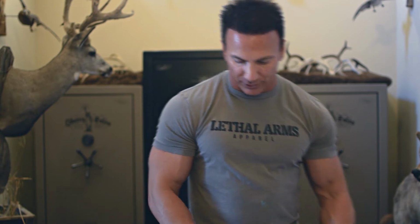This particular one is called the Colt Kodiak. I believe it was a 1992 Colt's custom shop that made 2,000 of these. They're very difficult to find. I was very lucky to find one from a guy in California who did not know what he had, so I kind of lucked out with this one.